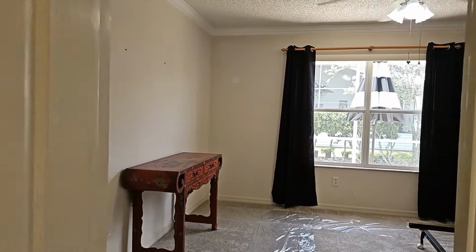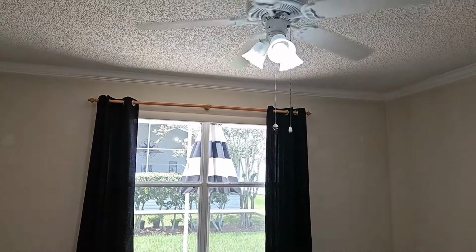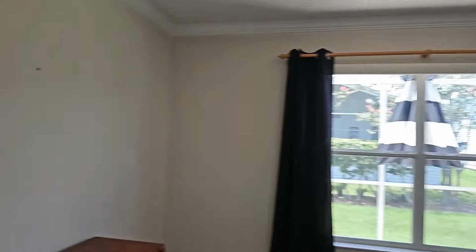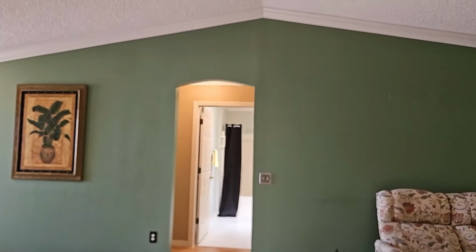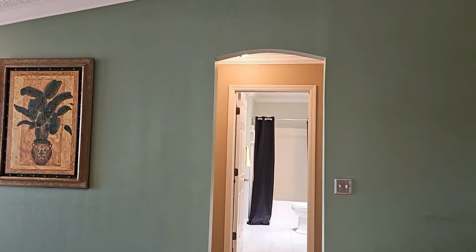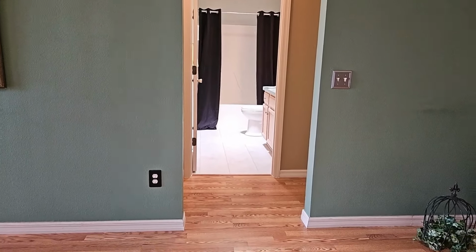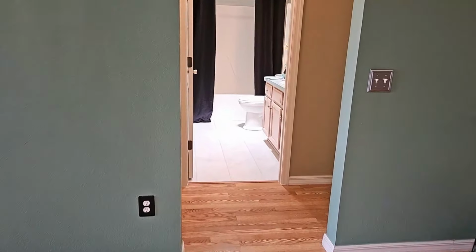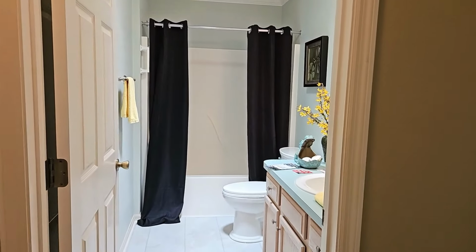Let's take a walk back out into the master bedroom area. Give you a panoramic view of the master bedroom. This home does have a split bedroom design where the master bedroom is located on the opposite side of the home as the 2 other bedrooms, what I would call the guest living area. This is the guest living area.